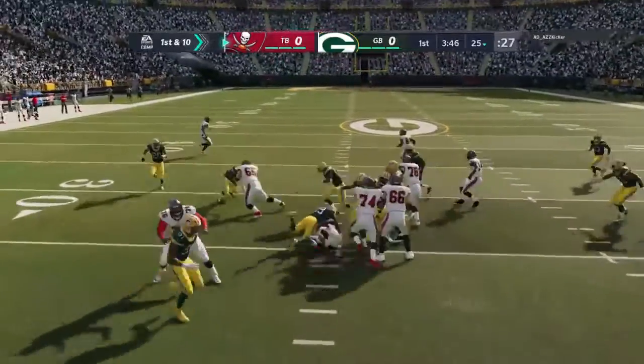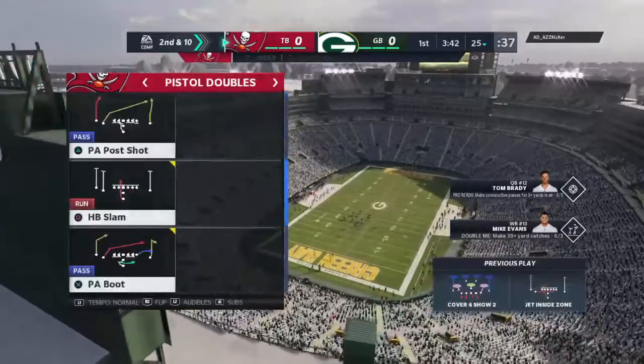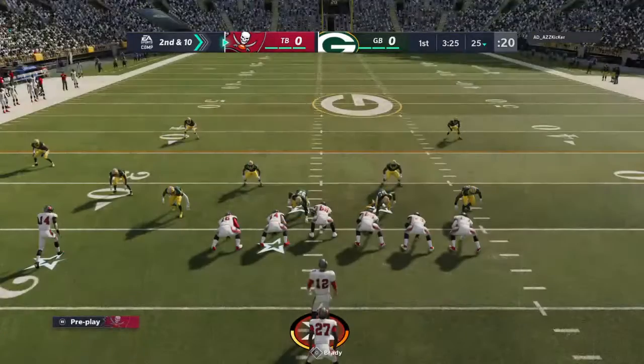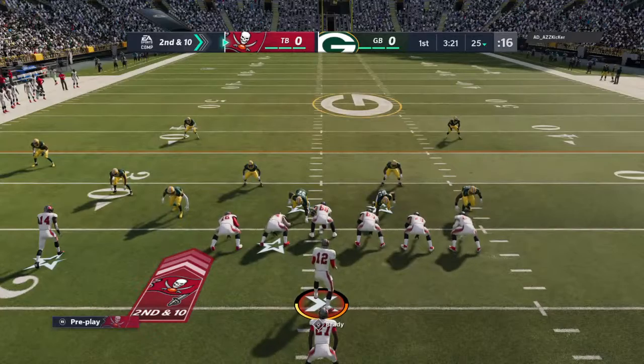They'll start the drive with a carry by Jones. And nothing doing. He's immediately taken down at the line of scrimmage. Brought down. No gain on the play. It'll be 2nd down. So after the run for no gain, here's 2nd and 10. 5-yard line.